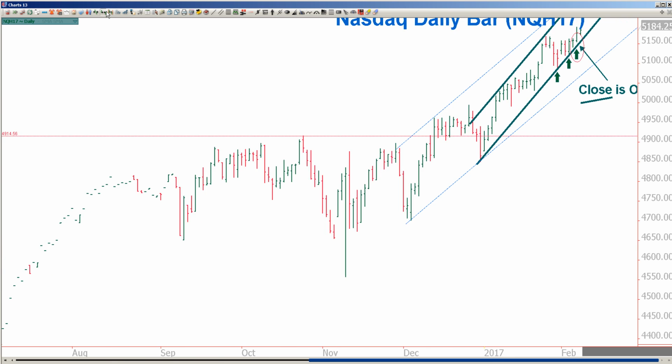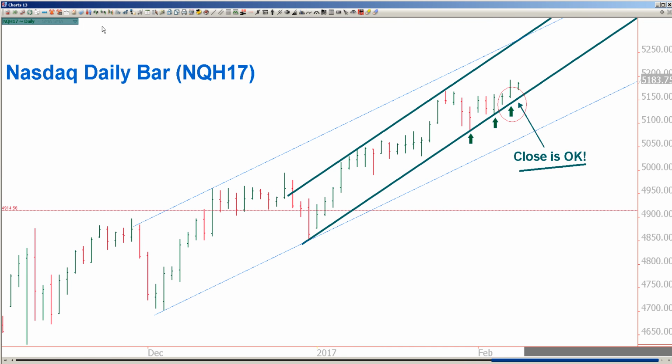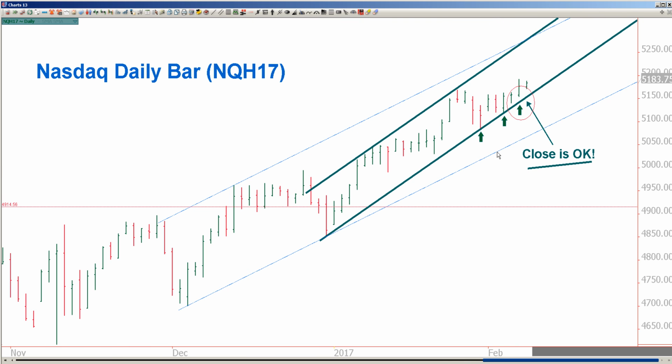Here's your Nasdaq chart. Nasdaq looks very interesting to me. Look at this new channel that's developed. We were moving along inside of this blue channel for a while. Now the green channel is the latest one. You bounced here, you bounced here, and here's what happened on Tuesday. You didn't quite hit the line, but close is okay. I call that a hold, and we should rally out.